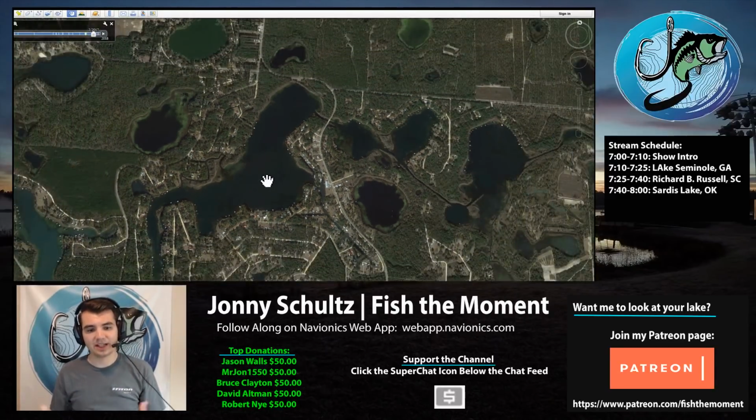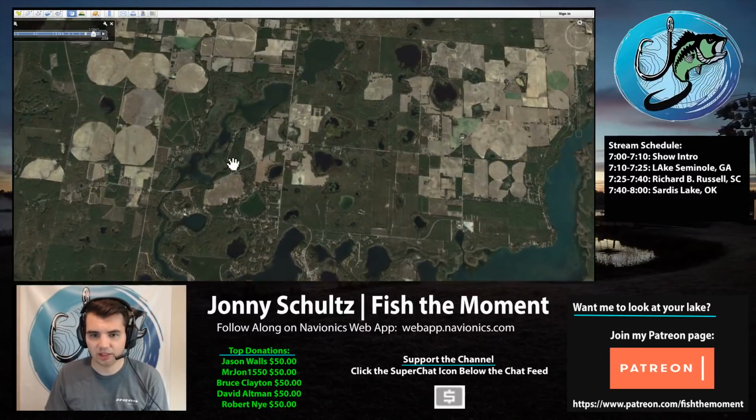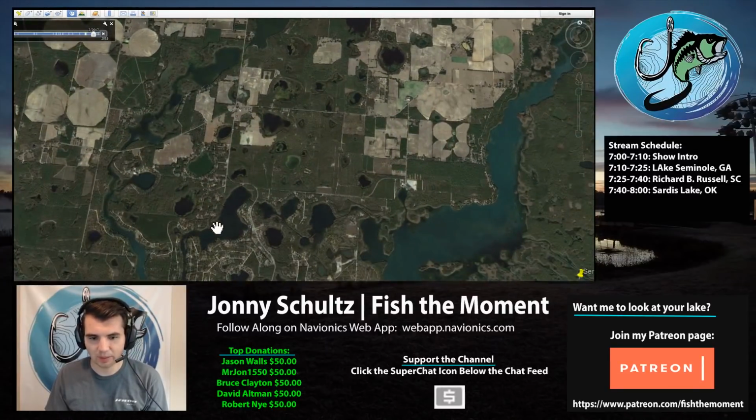And these are the type of areas that the bass are going to want to spawn in, because that clear water helps get more sunlight to the eggs, helps them grow, and the clear water also is just better habitat for the fish in general. And so bass love to get around the clearer water in these ponds.